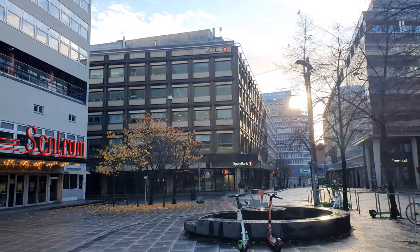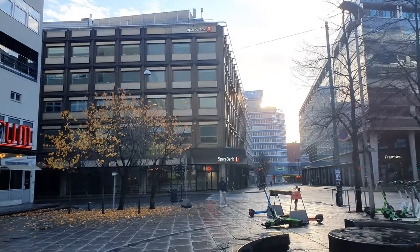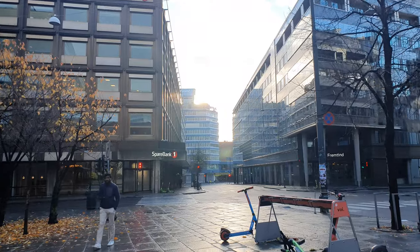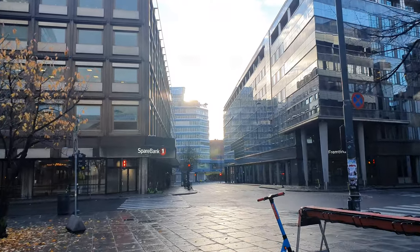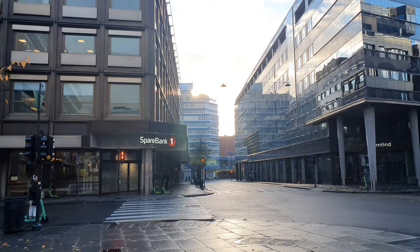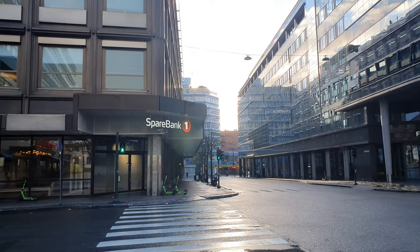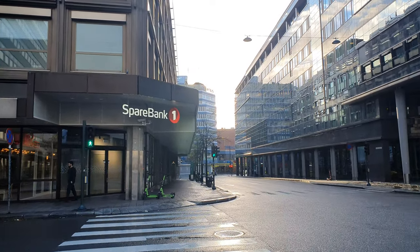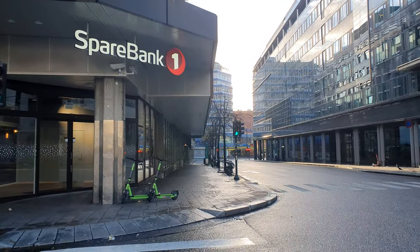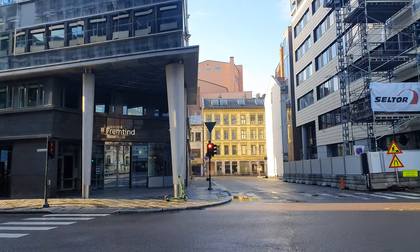There are a lot of squares here in Oslo with a lot of space in between. Really nice. It's not super green. I guess it's also because it's almost November now, so it doesn't look so green because all the trees lost their leaves, but it's a great color, look at that building over there.